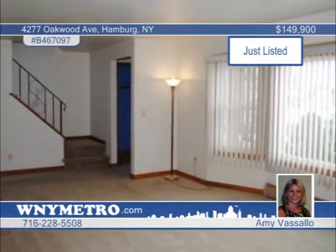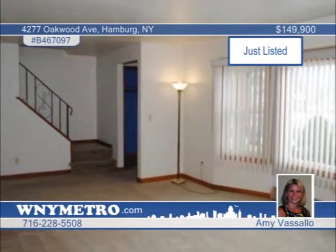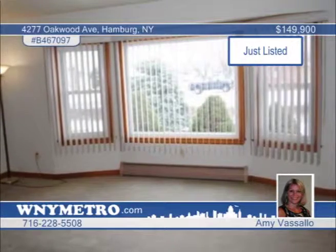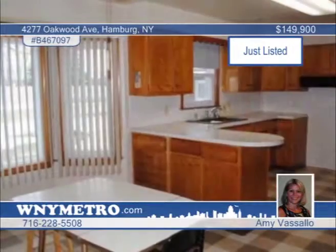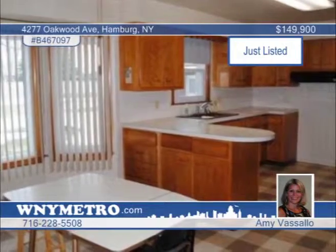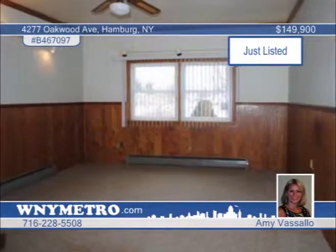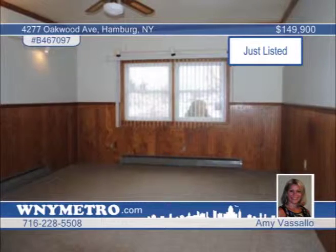This home offers three bedrooms, 1.5 baths, and 2,193 square feet of living space. You'll love the bright, neutral living room that's complete with a bay window. The large eat-in kitchen is equipped with plenty of cabinet and counter space, and all the windows in the home were replaced in 2004. Additional features include a bonus mudroom and blown-in insulation in the attic.